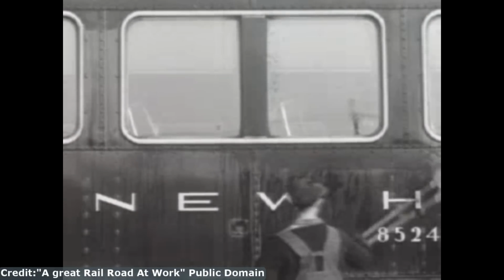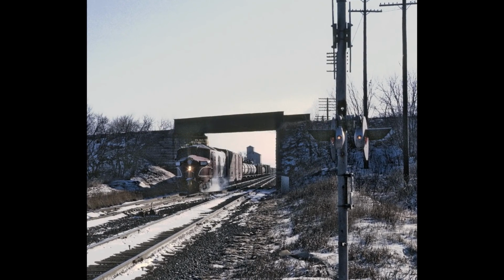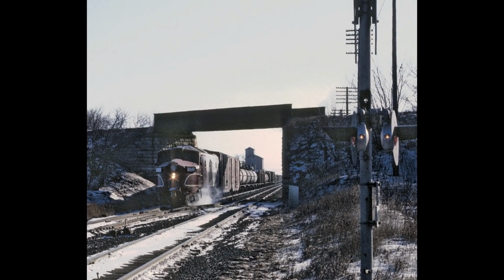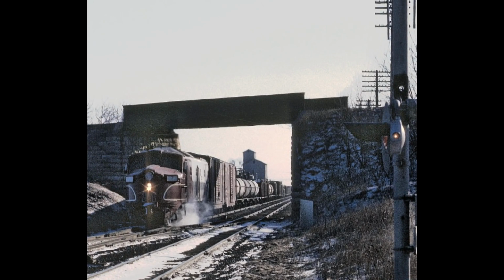Despite this stroke of extremely good luck for Alco, the locomotive was a complete flop. When it came down to it, the 38 and 39 prime movers just weren't designed for the rigors of a road locomotive, and while they would do fine in switcher duties, both were not refined enough to handle the job, specifically the 38.